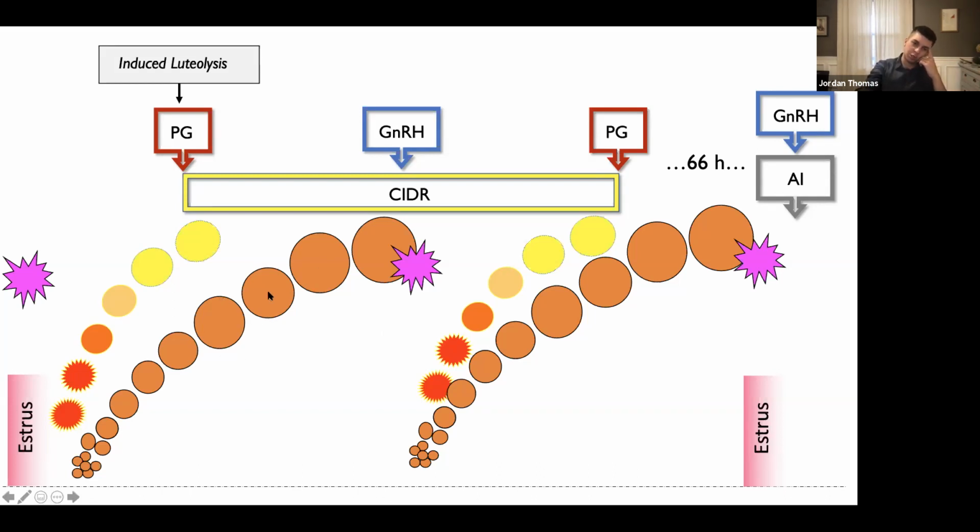Then whatever follicle is present at that time, if you treat a cow with progesterone at a low enough level, which is what the CIDR does, that it's below her luteal progesterone production level, she will actually maintain that follicle as what we call a persistent follicle for a period of time. So we inhibit that follicle from undergoing atresia. And so if you can visualize it this way, this follicle stays around longer than it otherwise would have.